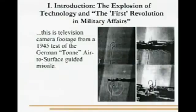Off in the distance here, you can see the frames. 1, 2, 3, 4. You see off in the distance there, it looks to me like an old derelict ship that they've taken out and parked somewhere in the Baltic perhaps and used as a target. But you can see the television. There's 2, 3, and now the missile's right on top of it. 1945.